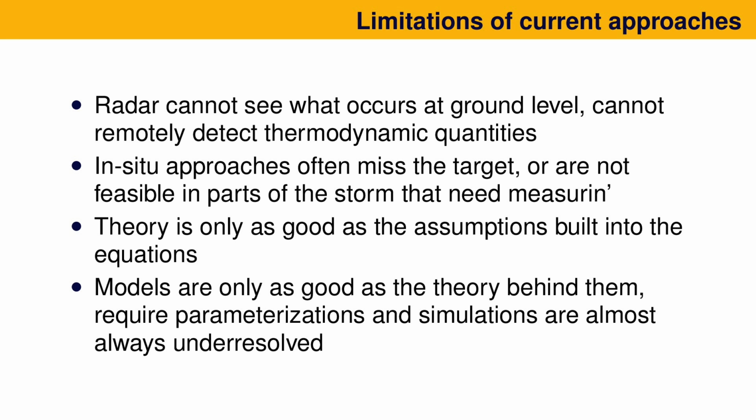Theory is only as good as the assumptions going into the equations you're using. Any theoretician who's trying to forecast the weather has to make assumptions in order for their equations to be solvable. And the truth is models sort of draw upon those same equations with maybe some more assumptions built in. But each of these areas has limitations. And my approach is to take a brute force approach to the modeling side of things.